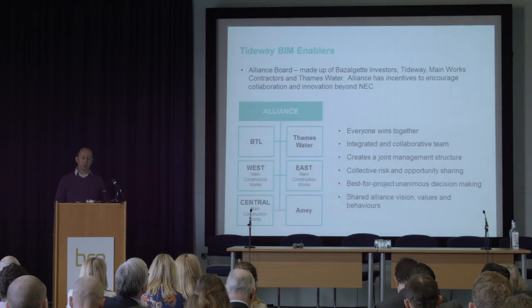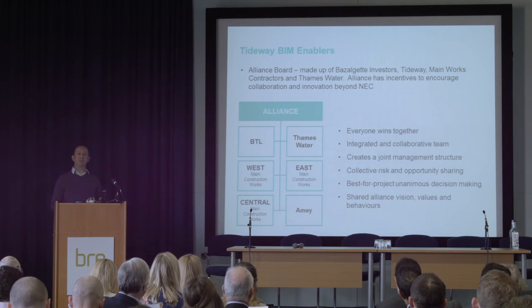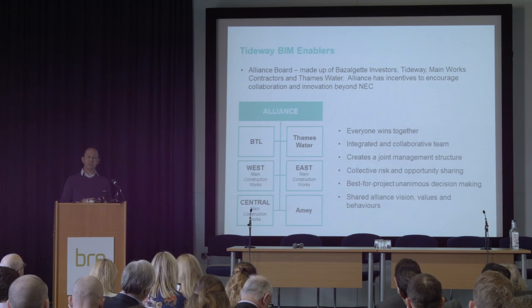So, some of the enablers that we have to make this work: we talk about collaboration. We have NEC contracts in place, but what we did was, as part of Tideway, we created this alliance.